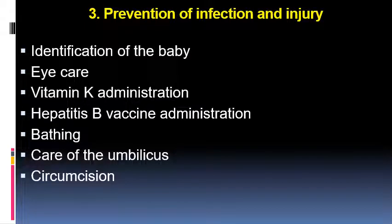And the third aspect of immediate newborn care is prevention of infection and injury. This can be achieved by several sub areas. One is identification of the baby, eye care, vitamin K administration, hepatitis B vaccine administration, bathing, care of the umbilicus, and circumcision. Let us see one by one.